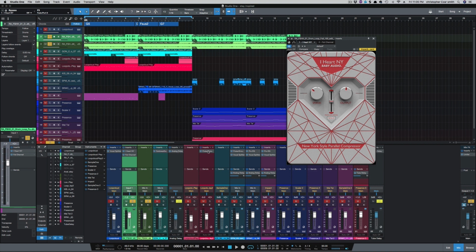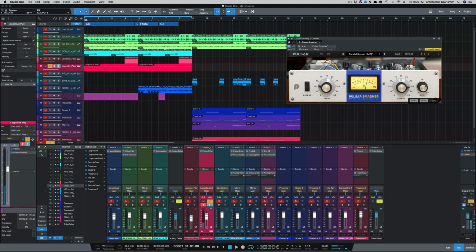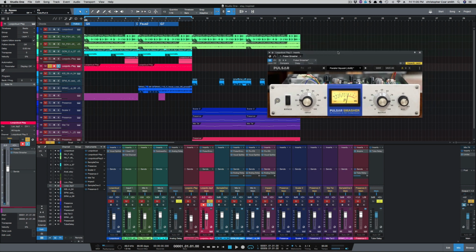Next we've got the Loop Cloud Play sound here. For this, I'm using the Pulsar Smasher just to give this some more attitude and aggressiveness. I'll bring it in and out.